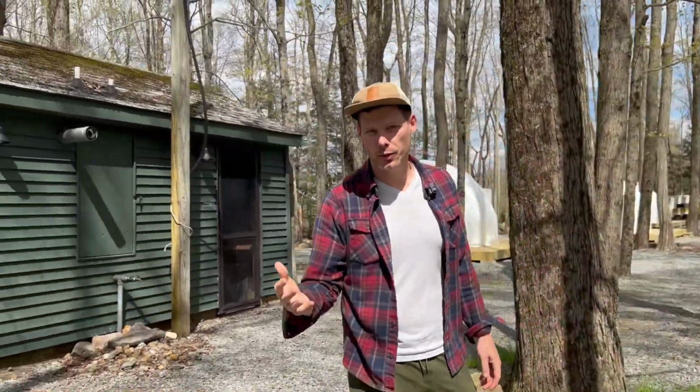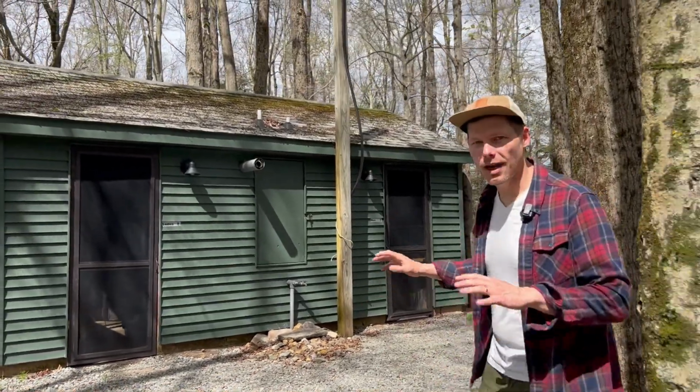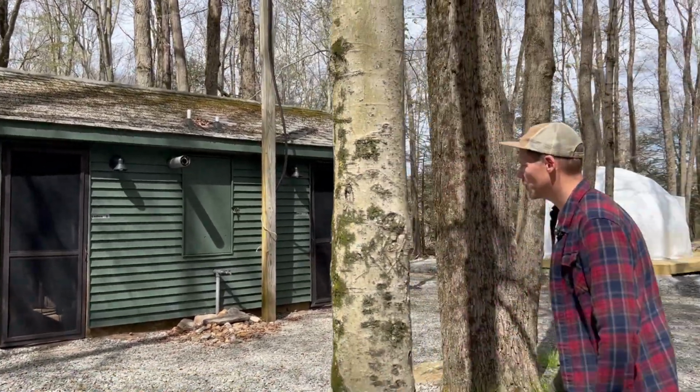Down next to the wood-fired sauna, we have another bathroom facility. So just like the other one, this was an original one from the 1960s. We already updated the septic tank last year. So this is up and running, ready to welcome guests as well.